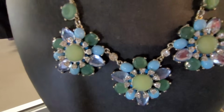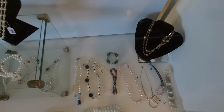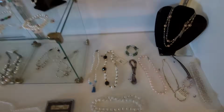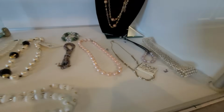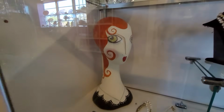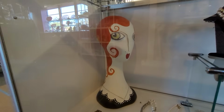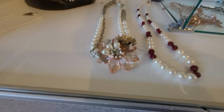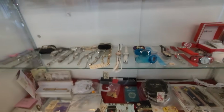Let's see if this has a brand on it. Yeah, that's a good necklace. Choker necklace. Button toppers. Another one of these cool mannequin heads. They never ever sell these. I would love to have both of those that you see in the video. That's a pretty necklace there too, multi-strand. And then over here you've got more stuff, watches.